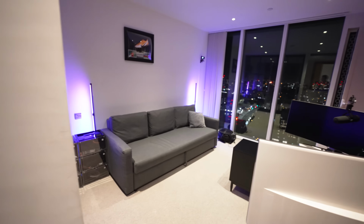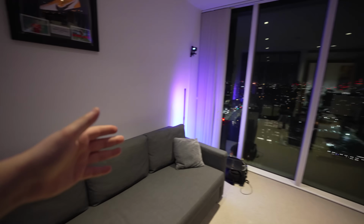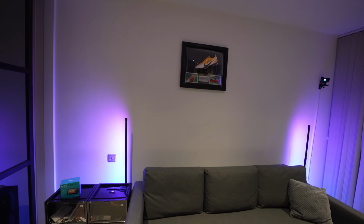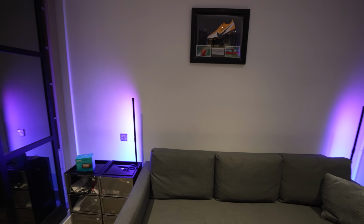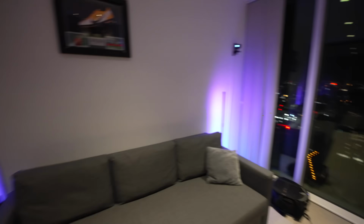Alrighty, so room update. I've put these tube light thingies at the back. I'll put the Amazon link right up here on screen somewhere so you can see how that looks, but this is the kind of effect they're giving. I think that's pretty cool, especially when Toby's gonna be streaming. They'll be in the background.